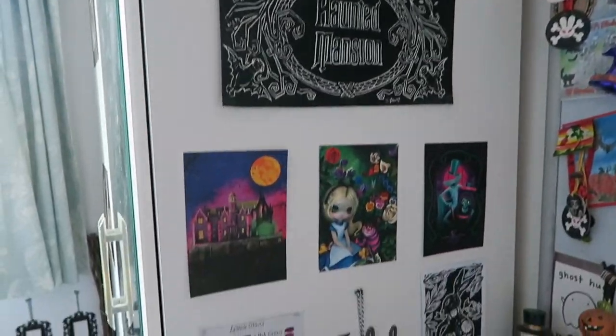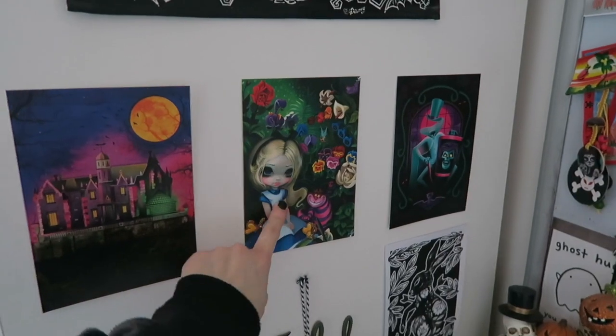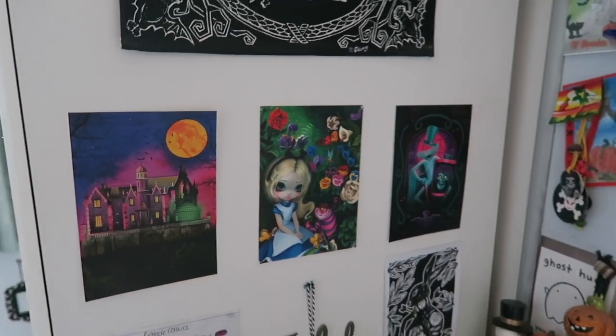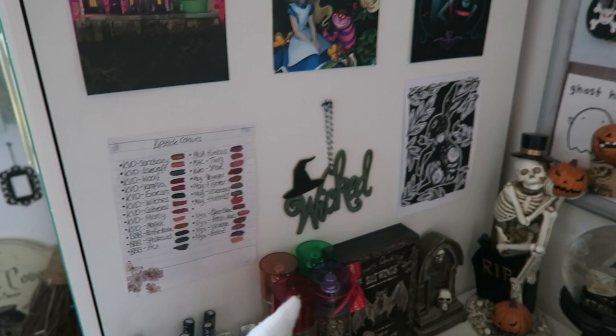poster. Further down I've got some art prints from the Haunted Mansion again. I love the Haunted Mansion. And also another one of those doll style ones, like the Maleficent I showed you earlier on the bookcase. And these are just some more things there.